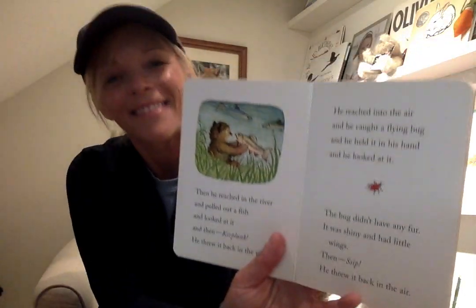He reached into the air and he caught a flying bug and he held it in his hand and he looked at it. The bug didn't have any fur. It was shiny and it had little wings. Zip! And he threw it up into the air.